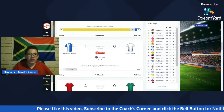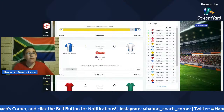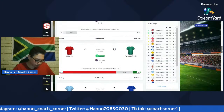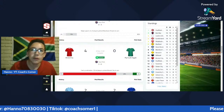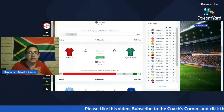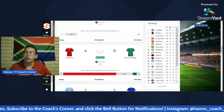So it ended 1-0 to Blackburn. Then it was Bristol who took on Plymouth, and that ended in a 4-0. It was convincing, absolutely convincing from Bristol. All I can say in this game, Bristol played phenomenally well. All of the goals were really, really good.